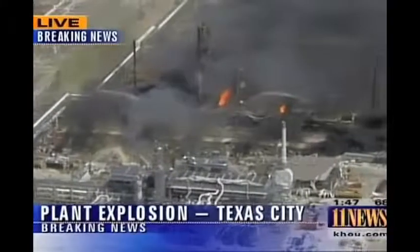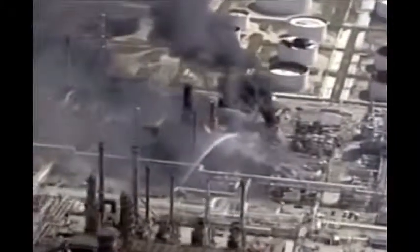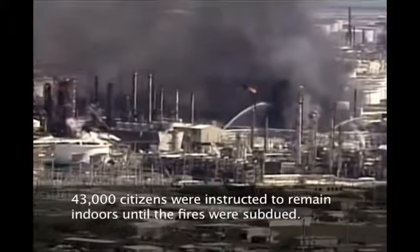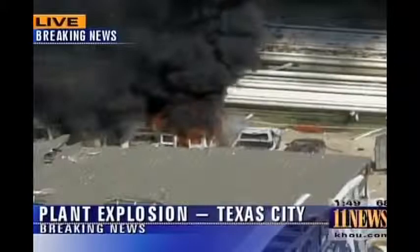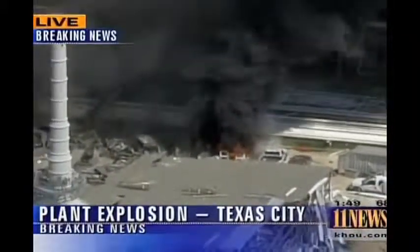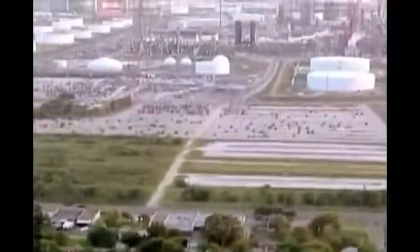This is the BP plant in Texas City, where a series of explosions hit that plant probably about 20 minutes ago now. The plant does produce a number of petroleum products and various fuels. We do not know exactly what it is that they were producing this afternoon. We do not know exactly what it is that is burning right now. We do know that about 1,800 people work at that plant. We have reports that there are injuries. We do not know how severe they may be, nor do we have any reports of fatalities. A number of people told us that they quite literally heard the ground shake and windows shattered as far as 7 miles away.